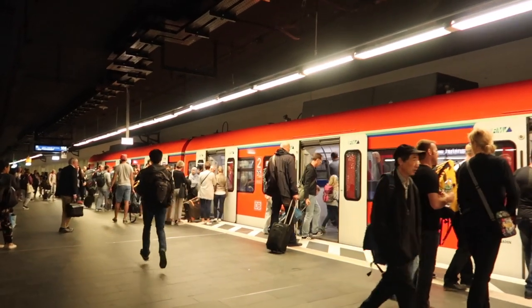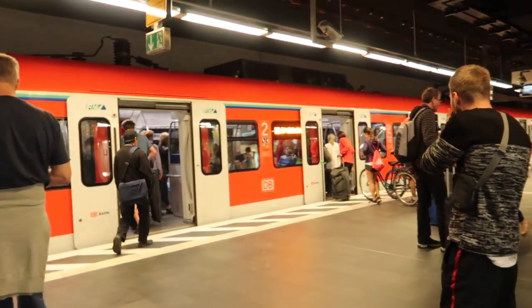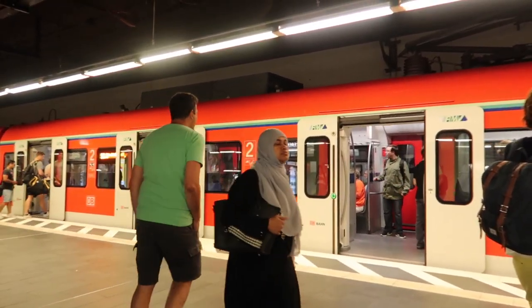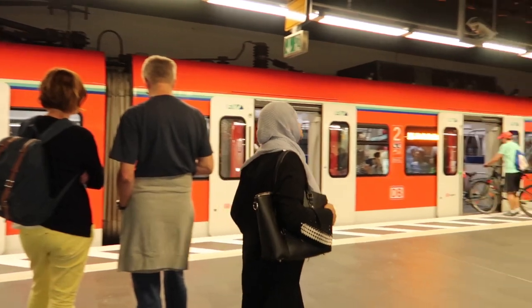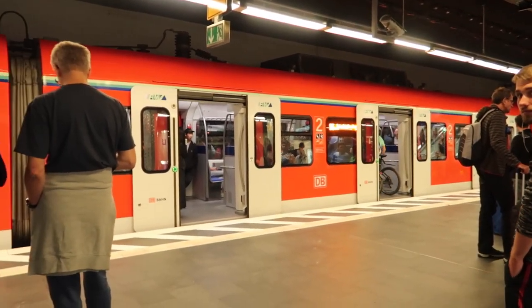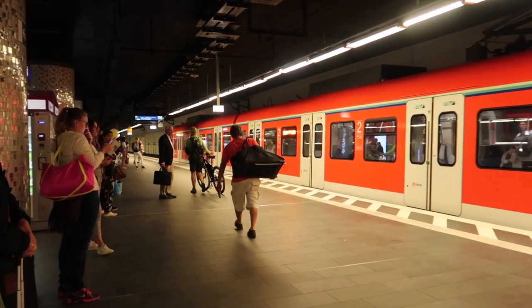We're in the Frankfurt Central Station, and we are waiting for our train. We are going home now. We were not able to see the fireworks anymore because the fireworks will start at 10 p.m. I curl my hair because of the fireworks, but I wasn't able to see the fireworks.